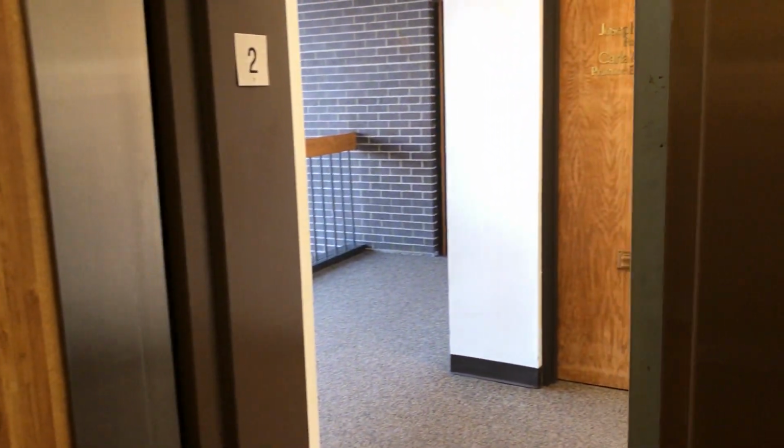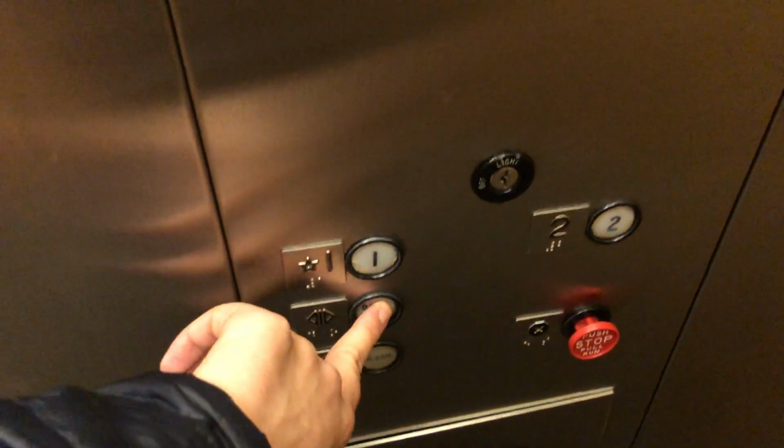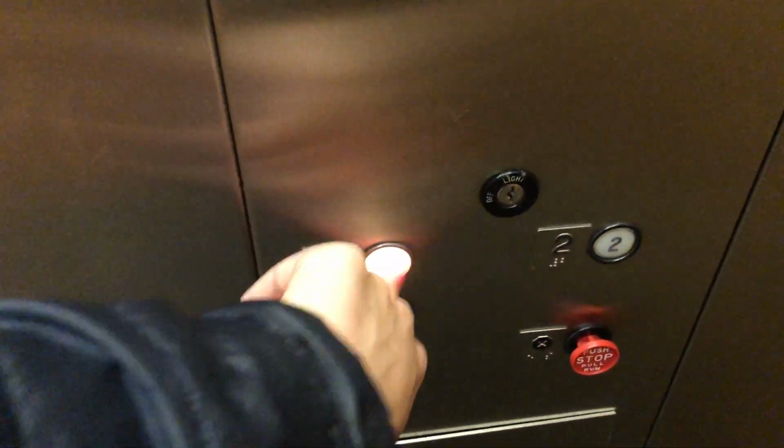That's a new motor. It doesn't have that high-pitched old dry-powered motor, Epic motor. Yeah, it's kind of rough. Back on the one.